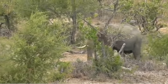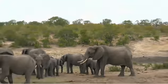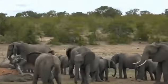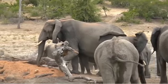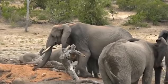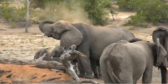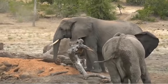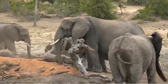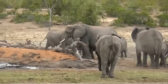Now have a look what's happening over here. Sorry, Tibbs, I'm all over the place. The repairs that were done by Jim Reeves and his team today are now proving to be quite a handy source of a dust bath for this matriarch. Shame, all their hard work. And what they're doing.